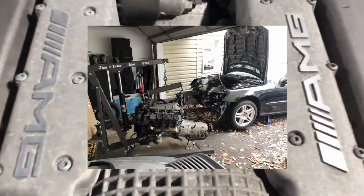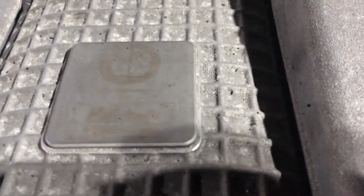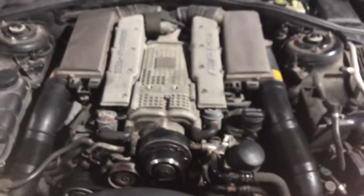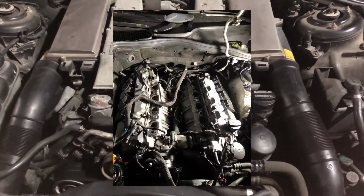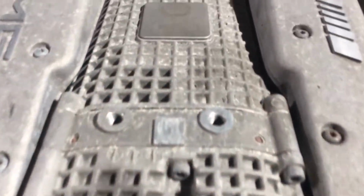Every one of these is hand-built by one person at the AMG division department. Let me try to focus on it for you. So the person that built this engine signed their name. They were the only person that touched this engine. And what makes this engine so unique, this bad boy right here, Supercharger.